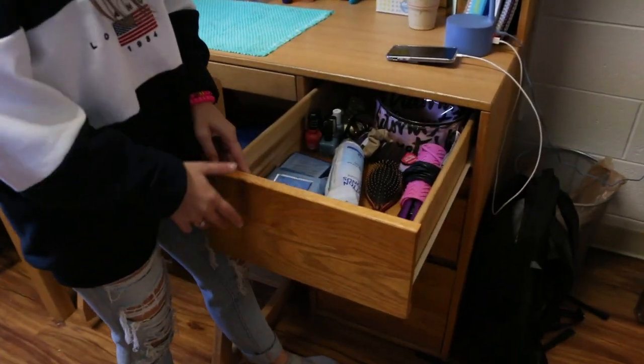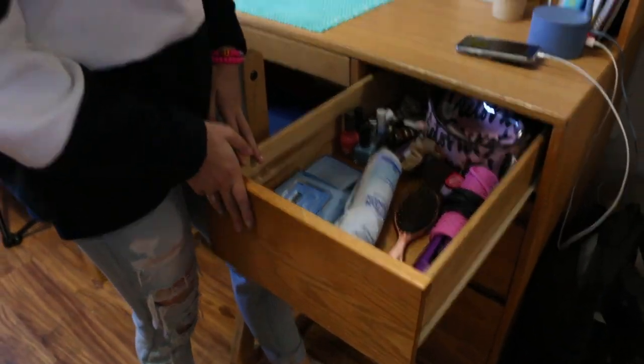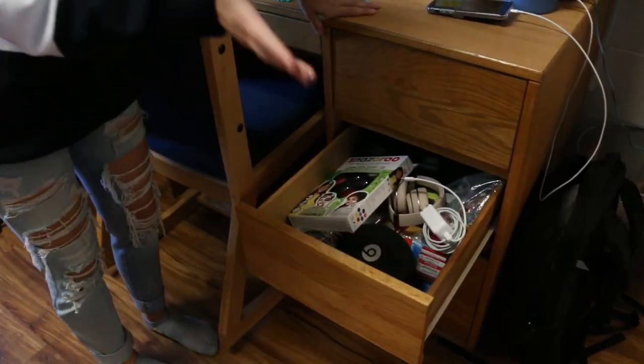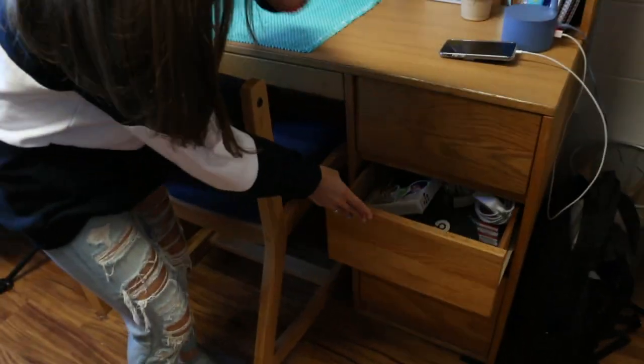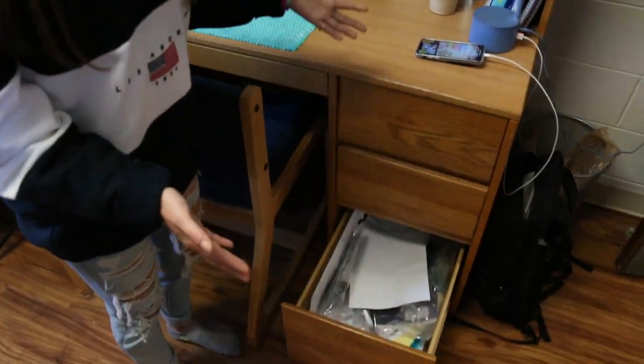I'll just go into the drawers for you. So I have some makeup in the drawers and some toiletries and stuff like that. And the second drawer is basically my junk drawer, I put all technology and stuff like that in. And then my last drawer has a bunch of schoolwork. Very clean.